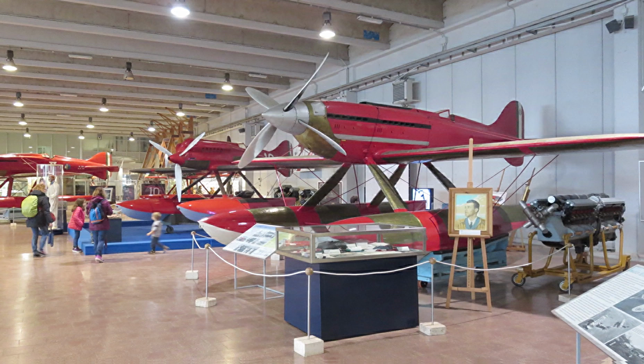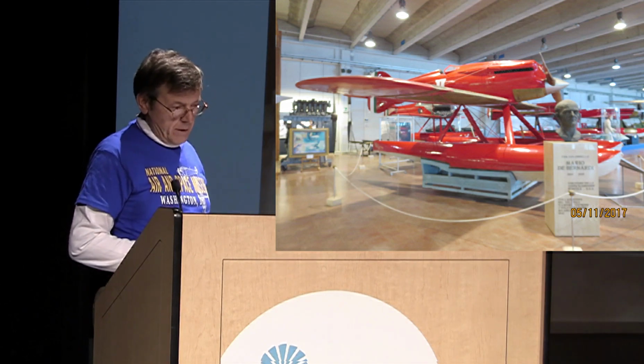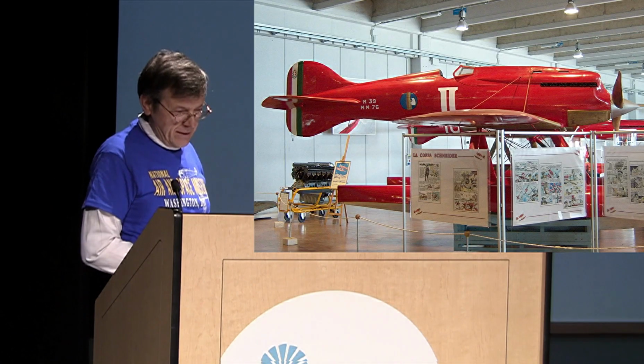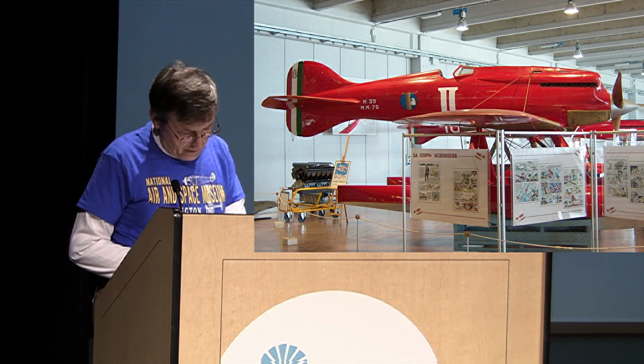That's the counter-rotating one at the front, the first one. Yeah, counter-rotating propeller. That's not the one that won the Schneider. The one that won the Schneider was the M39 in 1926. Fortunately, that was the only bad picture I think my camera's ever taken. It's a little blurry, so I got one off of Wikipedia there. But that one won in 1926.